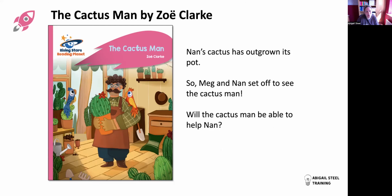The Cactus Man by another fabulous author, Zoe Clark. Nan's cactus has outgrown its pot, so Meg and Nan set off to see the Cactus Man. Will the Cactus Man be able to help Nan?